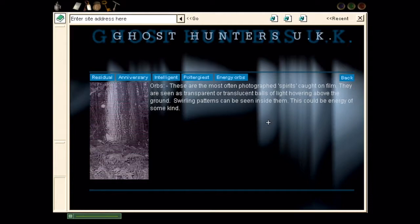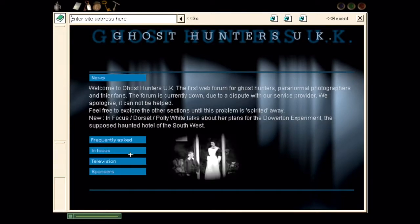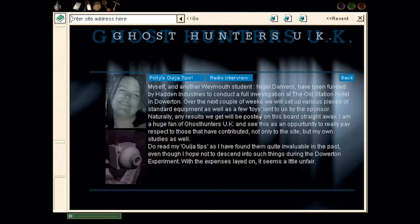Energy orbs. Orbs are the most often photographed spirits caught on film. They are seen as transparent or translucent balls of light hovering above the ground. Swirling patterns can be seen inside them. This could be energy of some kind. Okay, in focus.